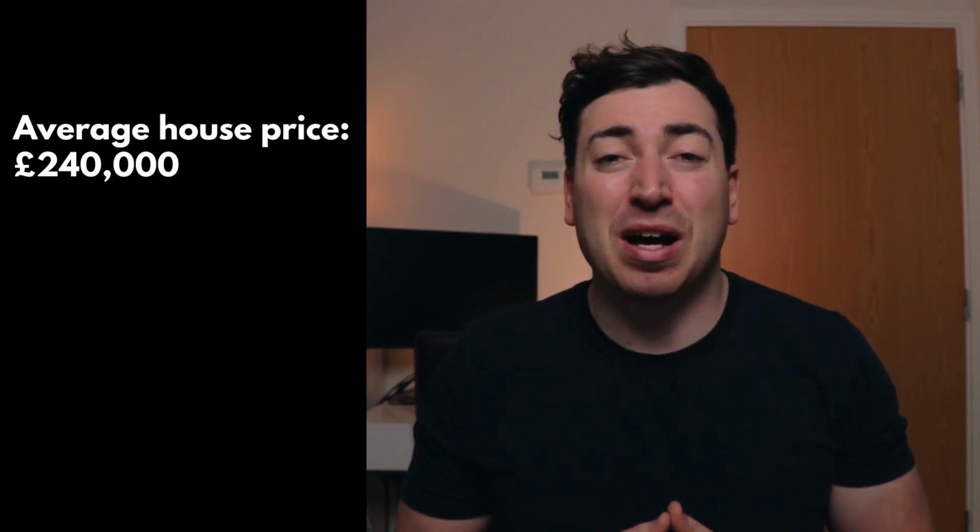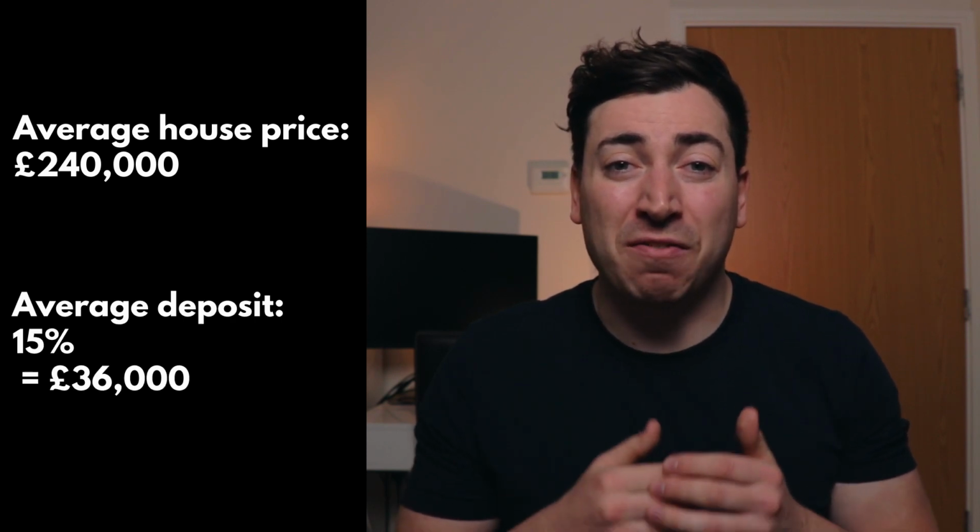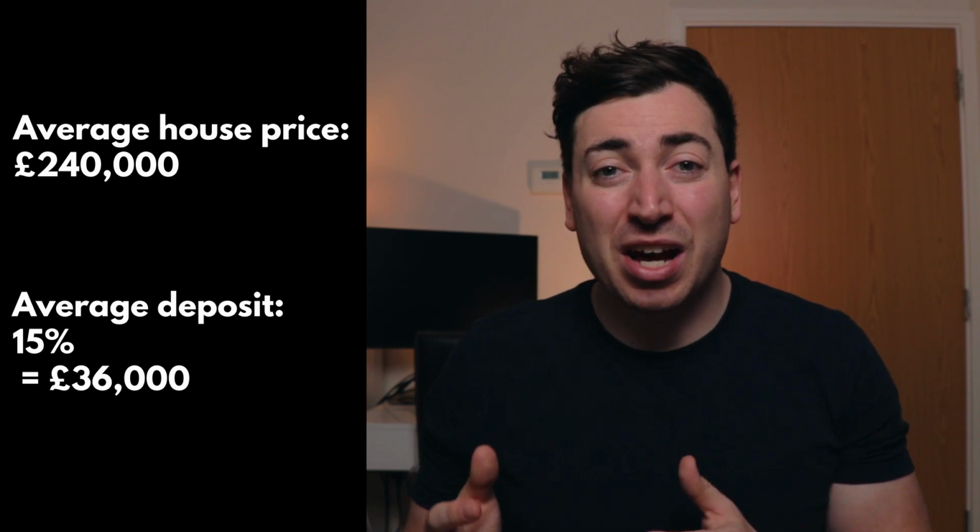So let's use an example. The average house right now is around about £240,000, meaning that you're aiming for a deposit of £36,000 to entitle you for the best mortgage rates and so that you're not too under pressure having to pay big mortgages every single month. Now, obviously, if you're buying a house as part of a couple or with friends, it will be a lot cheaper and hopefully a lot easier for you to save that money.